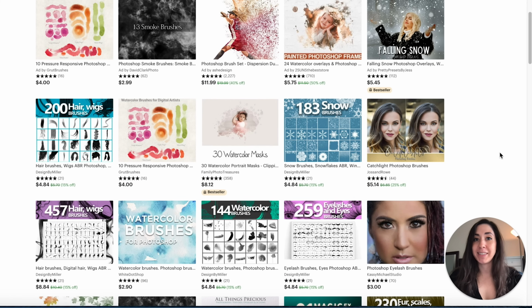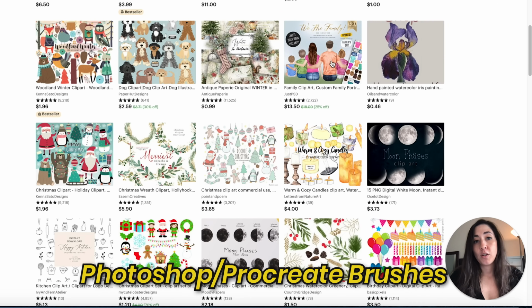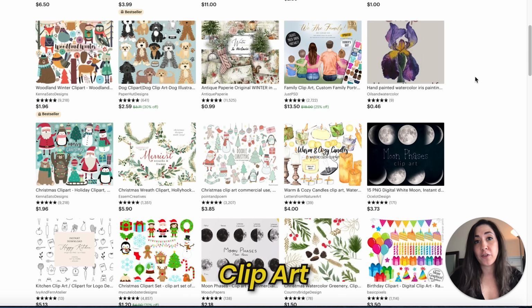Okay, let's talk about design elements. What can you create in that niche? Well, we have Photoshop and Procreate brushes. This is for people who are designing artwork or whatever they're designing, and they want more options than just the default brushes in these programs. You can create clip art, and this is really useful for people to make their own wall art or graphics that they're going to put on t-shirts to sell or just make for themselves.